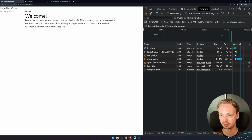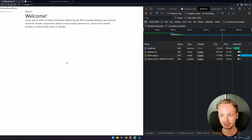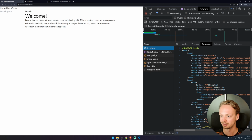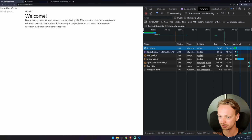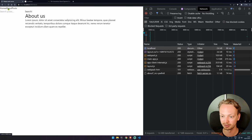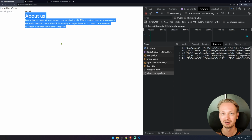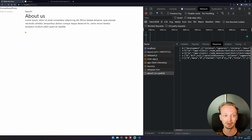Let me just reload. So we clear the network tab, reload. So that first reload, obviously we're getting all of the code that we're going to need. There's the HTML, there is our CSS, the Webpack. But now I'm going to click to About. And look at that. There's only one extra request made, which contains, actually I'm not 100% sure what this is. It's some kind of data object containing the data that React needs to client-side swap that children page property around.